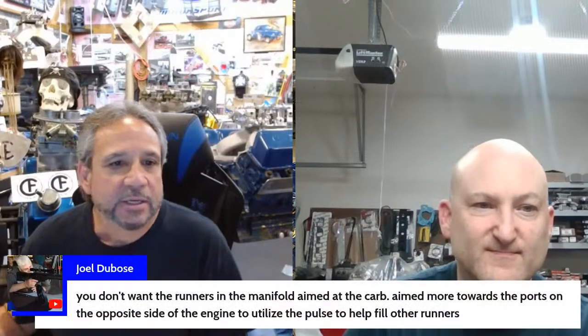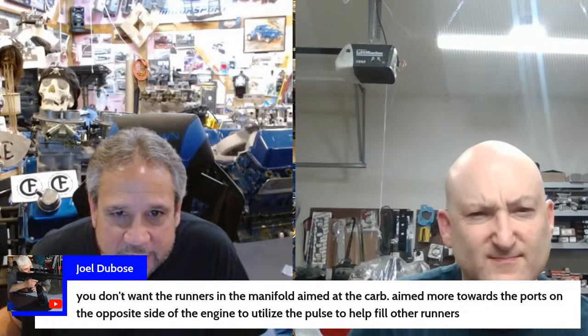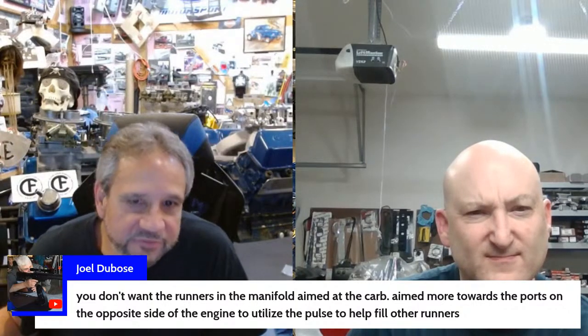Thank you. Appreciate it. Joel DeBoy: you don't want the runners in the manifold aimed at the carb, aimed more towards the ports on the opposite side of the engine. Utilize pulse to fill runners. Okay, there you go. Thanks.